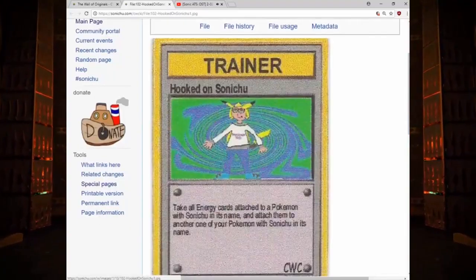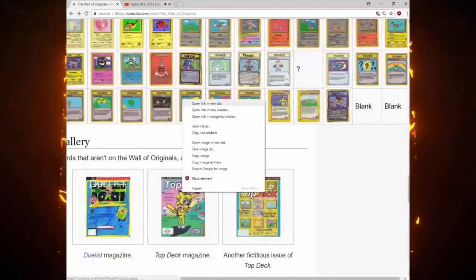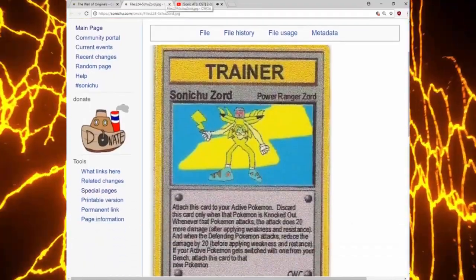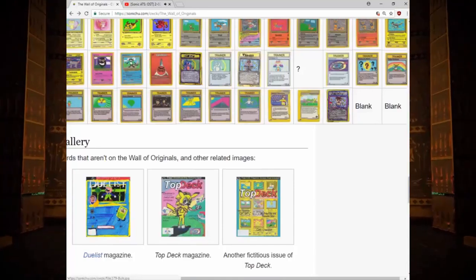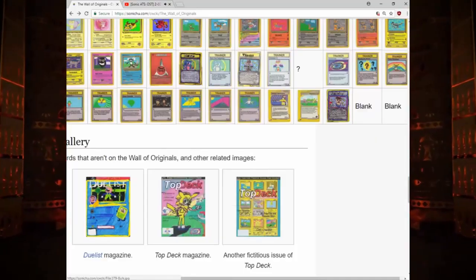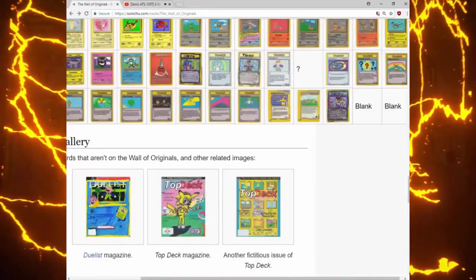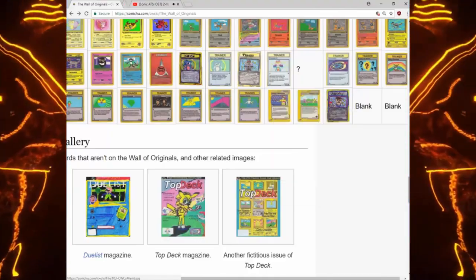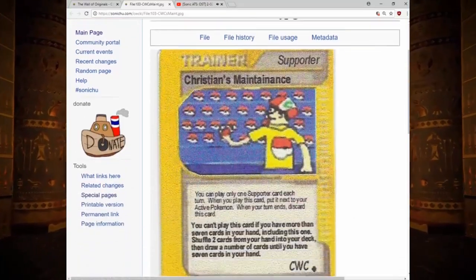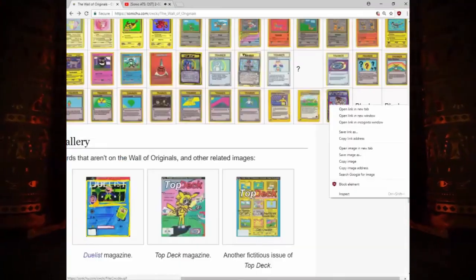Hooked on Sonichu. It's someone who's addicted to Sonichu. Oh god, that's terrible. Sonichu Zord? No. No, I'm not getting Power Rangers involved in this fucking degeneracy. Hi, Marsh. I don't even get the reference there. We're almost done with this shit. So for those of you who've actually stayed here, thank you. Chris Chan's maintenance? I don't fucking care about this shit. I just want to see bad artwork.